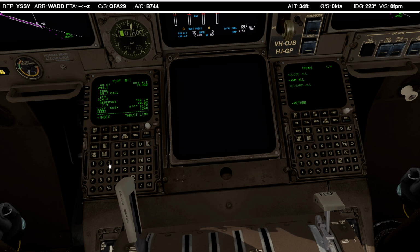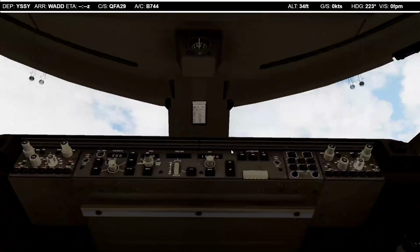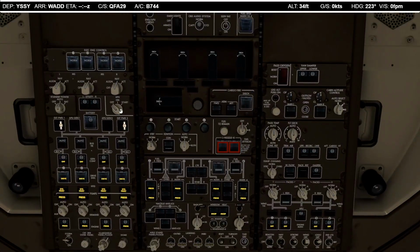Cost index. Oh wow, SimBrief is giving me 320. That's high. Let's take 80. I think that's a normal cost index for 747. And okay, legs, route data, load wind data. Arm all the doors as well. In the meantime, let's go ahead and fire up the APU. Like this.